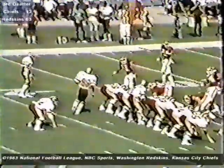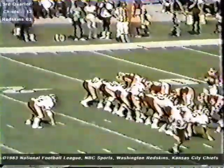16-yard line, first down. Riggins is back into the offensive set. That is the first third down conversion for the Redskins in the ball game. And we have still 8 minutes and 4 seconds to go in the third quarter.